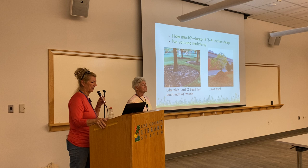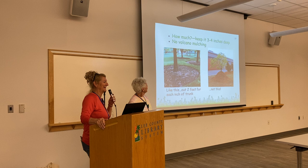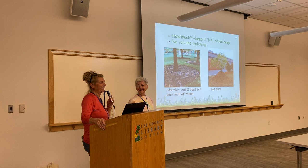So how much mulch do you put in? Well, about 3 to 4 inches deep, and you don't want to mound it like on that picture over there. That is... Yeah. Not volcano mulching. Somebody told me they just put it there because they were getting ready to spread it out. So yeah, that's the excuse.